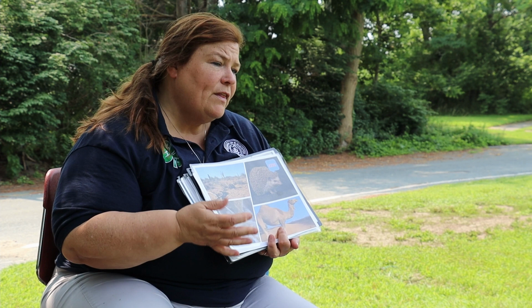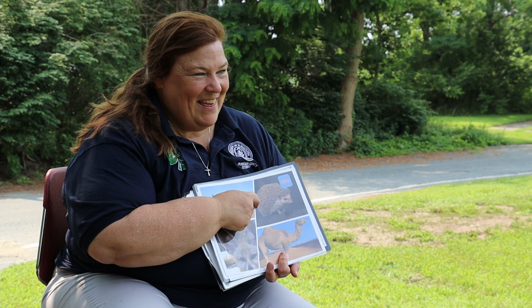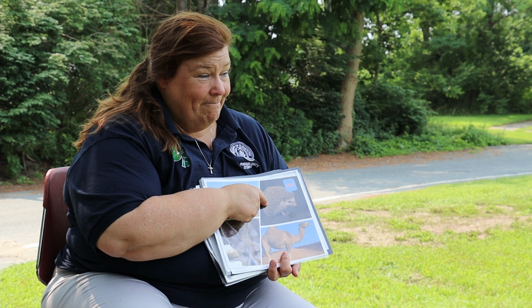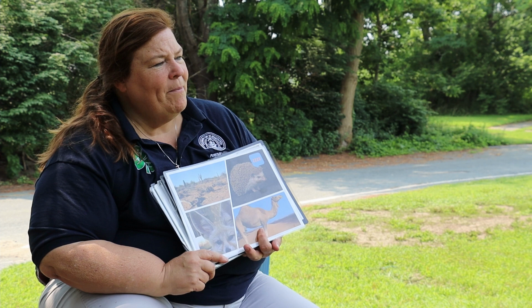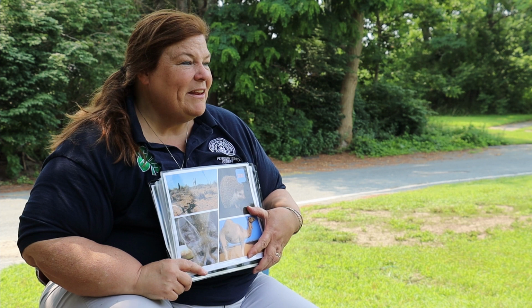Hedgehog? That's a hedgehog, and where do they come from? This one comes from a hot place. The desert. Africa. And they do something really cool. How do bears survive the winter? Hibernate. These guys do the same thing in the summer, but it's called estivate. Can you say estivate? Estivate.